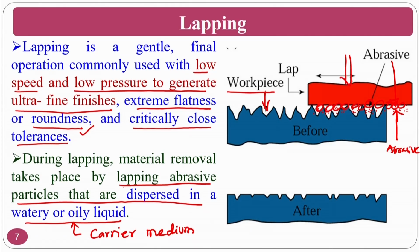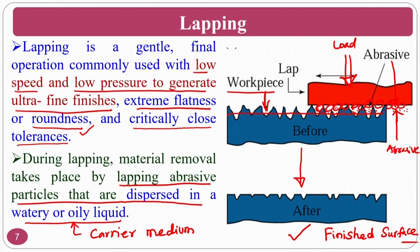If you use it for a certain time and apply a certain load, and you do the lapping process, what will happen? It shears the peaks that are there, and the surface will be generated like this. The peaks will disappear or be sheared off, and you will get a good surface, that is the finished surface. This is how the mechanism of lapping works, and we can see it in depth in the upcoming slides.